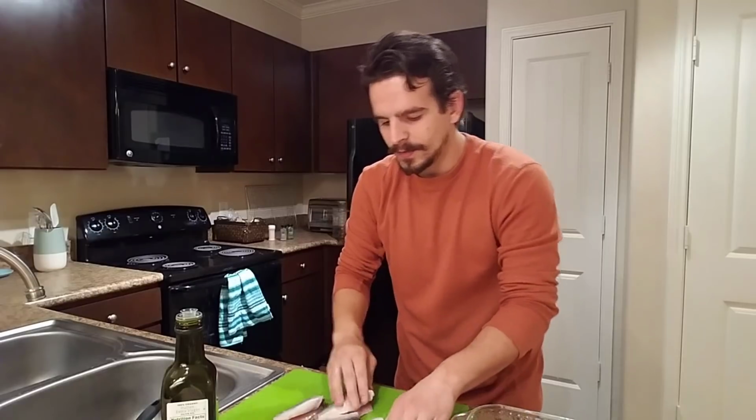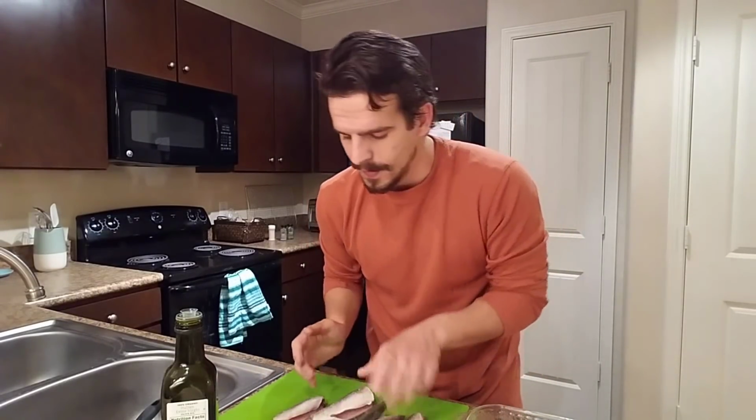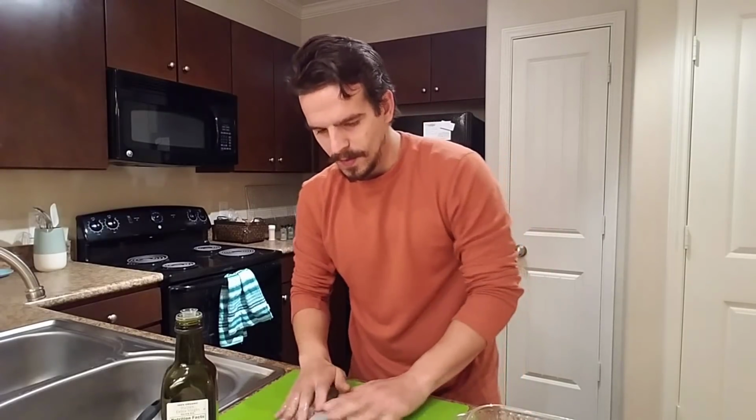Just gonna sprinkle some of the salt around these fish, like so. Maybe it's too much, I don't know, it's an experiment. This is a catch and cook, not a catch and how to cook. Big difference. All right, got some salt on there.